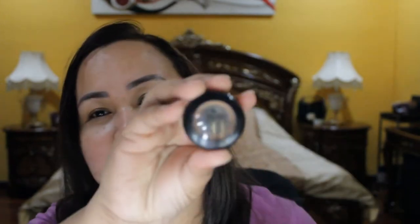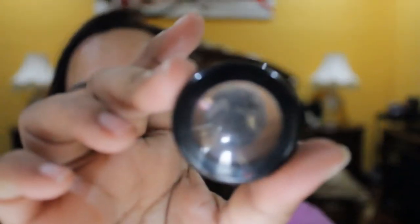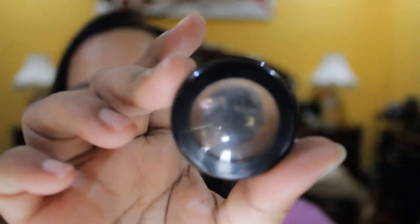So let's get started. First off, I'm gonna be using this MAC cream concealer in the shade NW25. Actually, I already hit the pan here. So this is my second container, guys. I already consumed the other one. So what I'm going to do is put it on my acne scars.